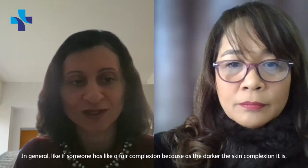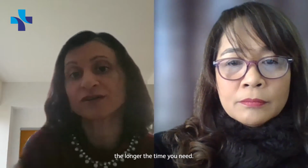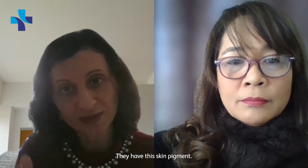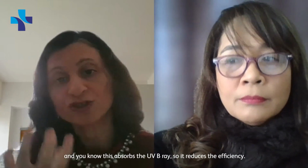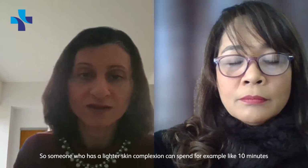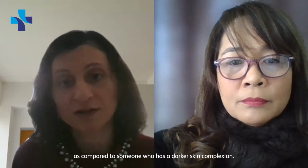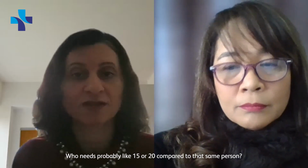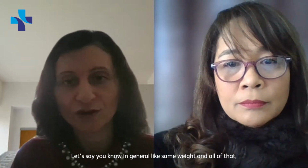In general, the darker the skin complexion, the longer the time you need. People who have a darker skin complexion have the skin pigment melanin, and this absorbs the UVB rays, so it reduces the efficiency. Someone who has a lighter skin complexion can spend, for example, 10 minutes, as compared to someone with a darker skin complexion who probably needs 15 or 20, compared to a person of almost the same age, same weight and all of that.